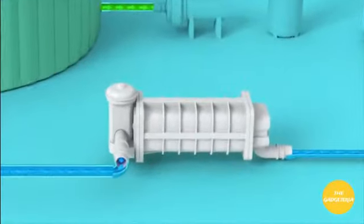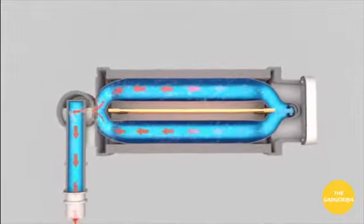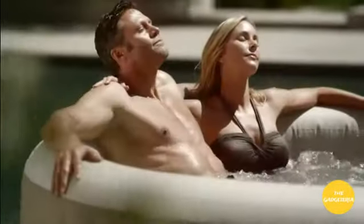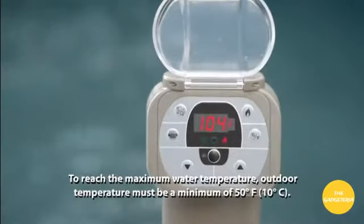The Pure Spa comes with an efficient water heating system that maximizes the heat transfer without ever getting in direct contact, ensuring the highest levels of safety, performance, and longevity. The temperature also adjusts to fit your personal preference, up to 104 degrees Fahrenheit.